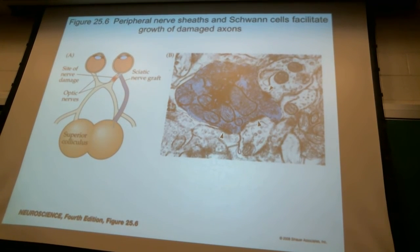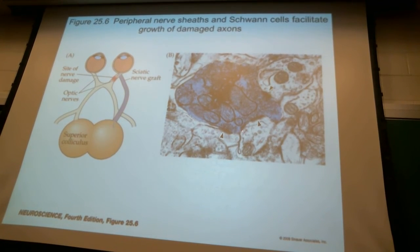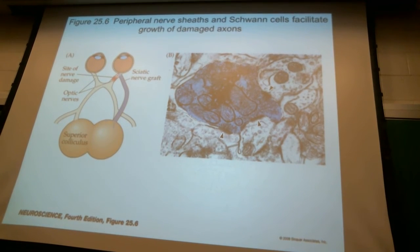This is the electron micrograph. And the axonal terminal of the optic nerve is highlighted in blue. And if you look inside of this, you can see a lot of small dots. Those small dots around here. Can you see? What are those?